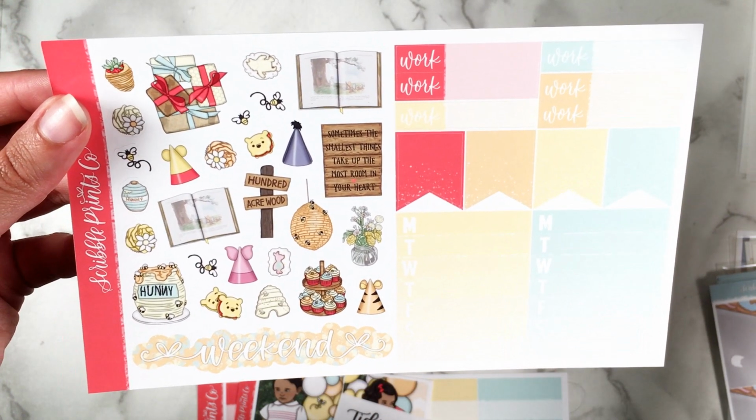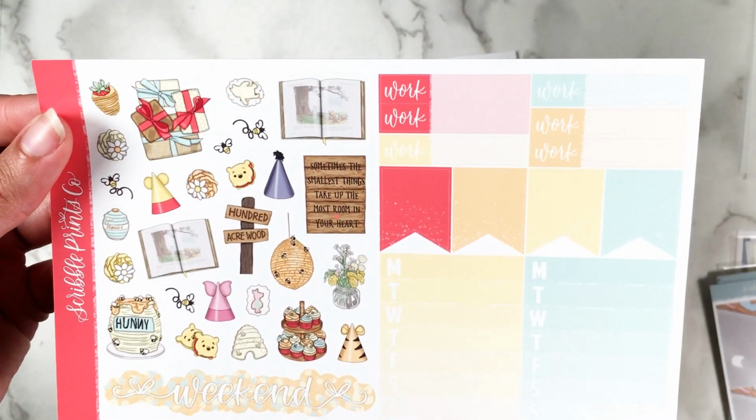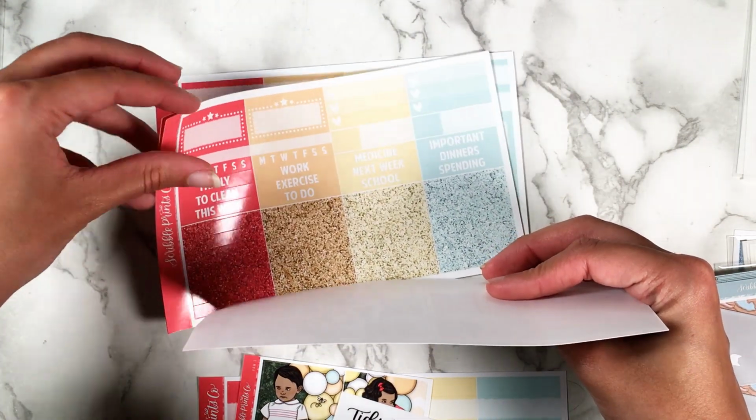Not too big of a fan of the fact that the book was repeated. Of all the elements to repeat, I don't know if the book was the one, because it's also really big, but it's a choice. I don't have to use both. Although I usually try to use all the deco.